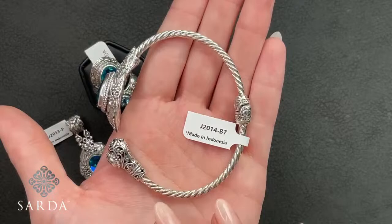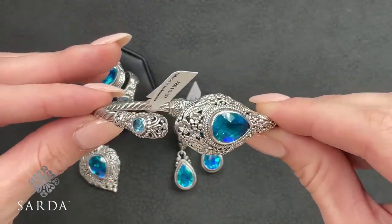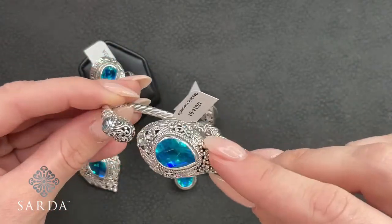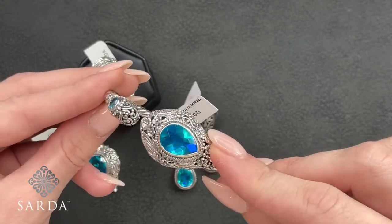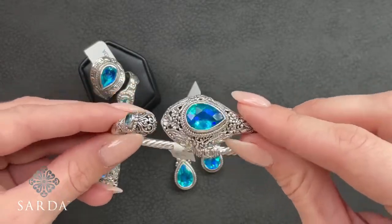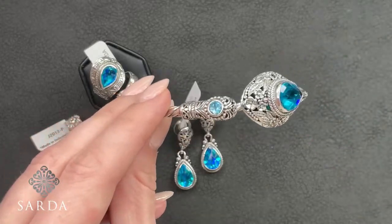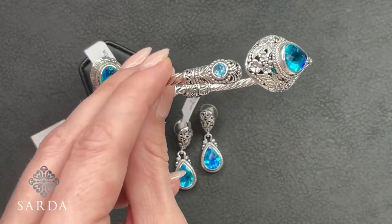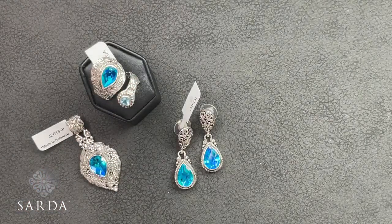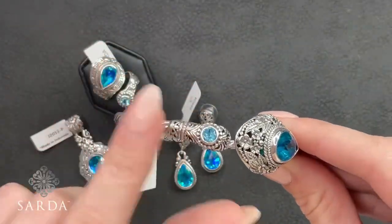So the bracelet is J2014, and that's going to fit a 6 to 7 inch wrist, $189.99. Gosh, look at the glow on this stone. So pretty. You get mixes of that bright turquoisey blue and the really beautiful Bali or royal blue. And then the accent stone here. Oh, it's not written in here. Let me see. Looks like blue topaz. It does look like a topaz. Okay, just wanted to see if it was on our paperwork. Yeah, so we've got the topaz here.